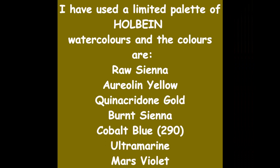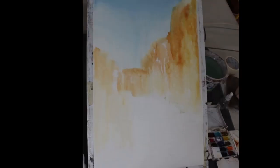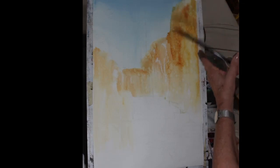Colours I've used are Holbein paints, and they're raw sienna, Aureolin Yellow, Quinacridone Gold, beautiful colour, burnt sienna, it's very rich, vibrant burnt sienna, Cobalt Blue 290 is my favourite, there's two Cobalt Blues, Ultramarine and a Mars Violet. The Mars Violet and 290 Cobalt make the most wonderful dark, rich, warm dark.